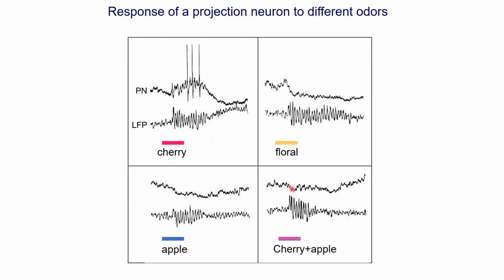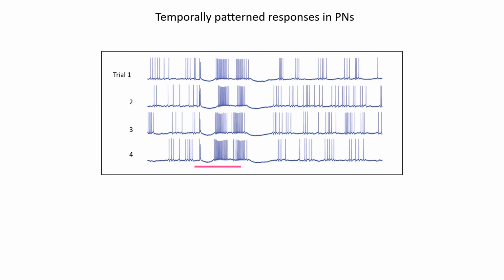Another important property of the responses of projection neurons is that these responses are temporally patterned. So here we are looking at the response of a projection neuron to a particular odor given for 1 second, and the timing of the odor is indicated by this pink bar here. And we see that there are some spikes in the background before the odor is given, but these spikes seem to be present at random times.